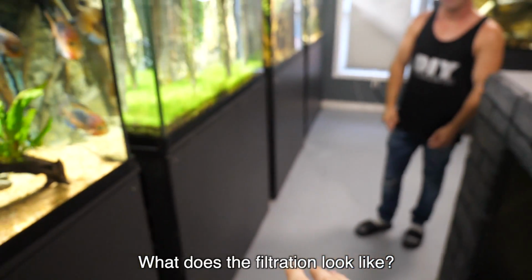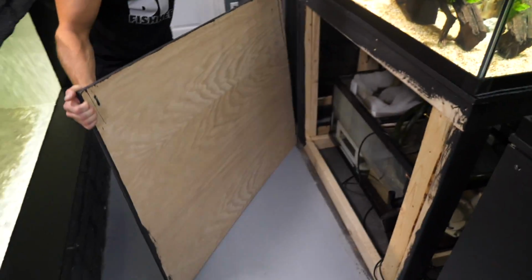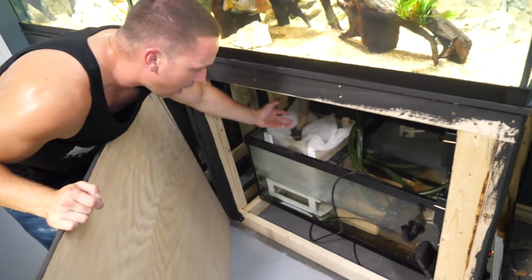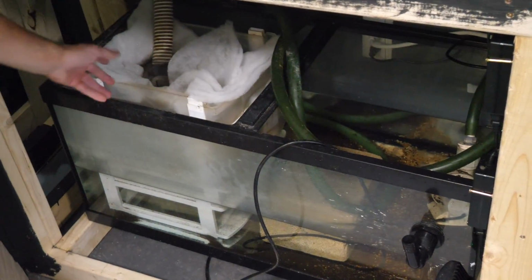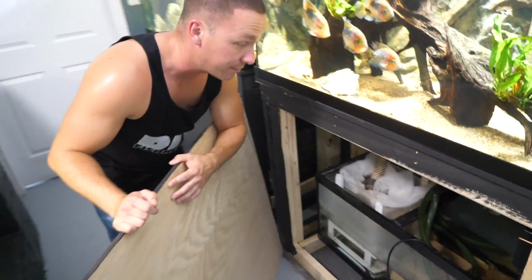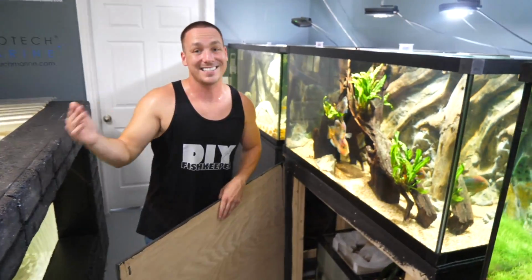What does the filtration look like? Filtration, for example, is all do-it-yourself sumps. These are just 40-gallon breeder tanks. Very common in the freshwater hobby is to create trickle tower systems, and I basically did that because they're so easy. Not difficult at all. I focus on simplicity and consistency out here.